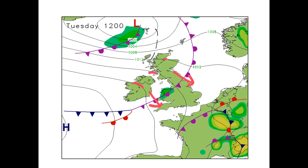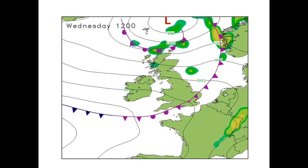A ridge building in behind brings some sunny spells, and then some heavier showers coming into the western parts of Scotland. Dry down to the southeast, though. On Wednesday, we've still got the remnants of the front over southeastern England, but that's producing no more than cloud, really. Showers across northern and western parts of Scotland, but for most it just stays dry. Some good sunny spells around. Showers, though, always affecting these western coasts, and breezy further north as well.